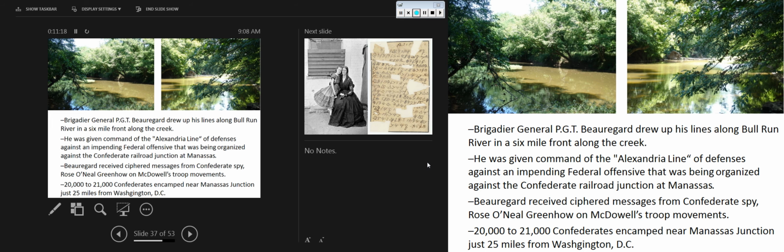Beauregard is going to draw up his defensive lines along 6 miles of Bull Run Creek. You're probably familiar with this creek if you've ever driven to Northern Virginia up Route 15, 17 to 29. Are you all familiar with that area? Basically, if you're driving 95 to Fredericksburg, you take Route 17 over to 29, and you drive past Culpeper. This area where present day highways 29 and 15 meet is the area around Manassas, Virginia, and Bull Run Creek. Again, this is another one of those battlefields that I would recommend, if you have the opportunity, go visit.